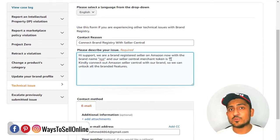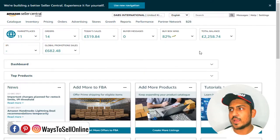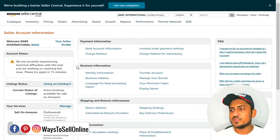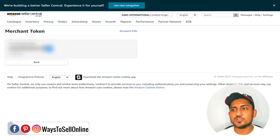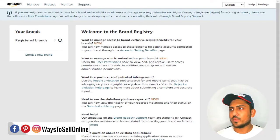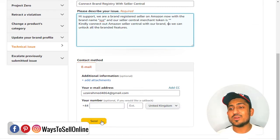To find out your Amazon Seller Central token number, you have to go to your Seller Central and then go to settings, and from there click on account info. In business information there is a tab called your merchant token, and when you click on that, you can see that the merchant token is written here. This is your merchant token. You have to copy that, paste that token here, and then click on this send button.